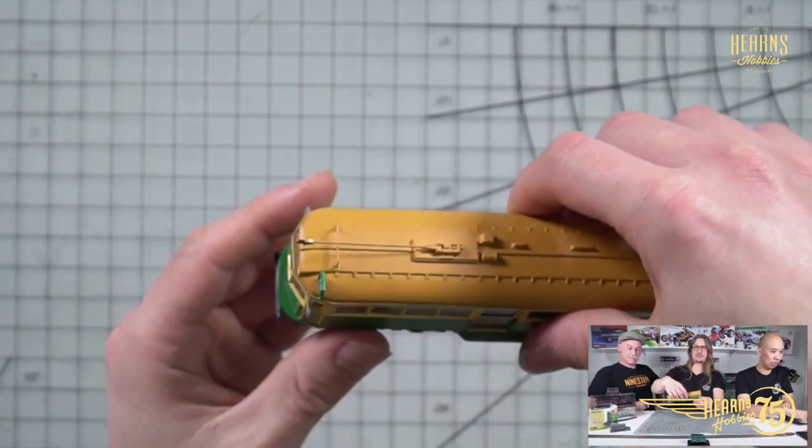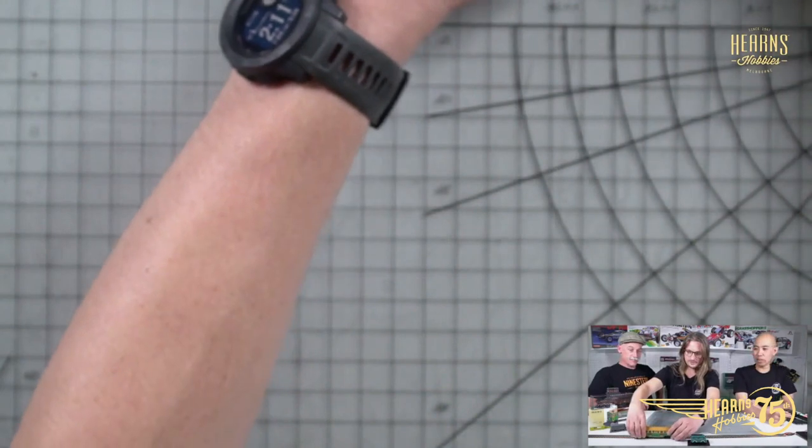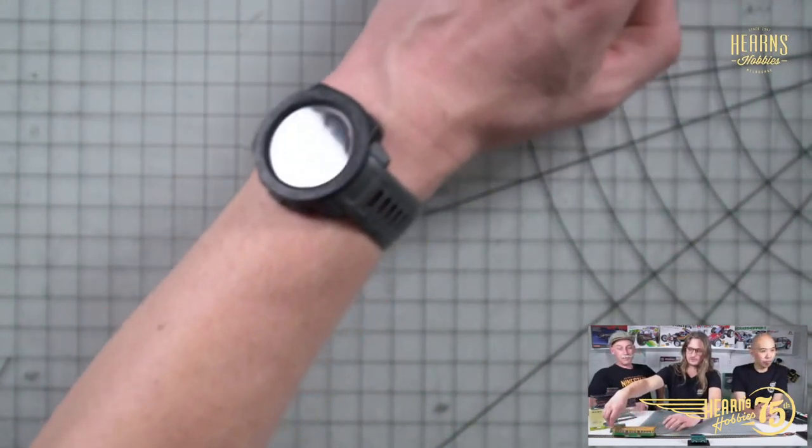What should we do? Should we put it on the track? Do you want to look at the other ones first? I'll put this on the track. We'll make that the grand finale. How about that? Okay, we'll put it on the track, and then maybe we'll trust Brett with it. I'm not so sure anymore.